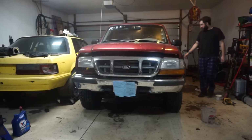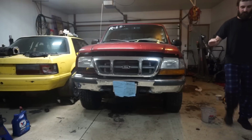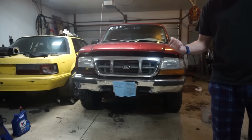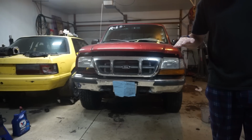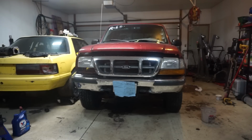So that was that last time when I was rolling forward. I was rolling forward in drive, got it to move forward, put it in neutral, and I was coasting forward and put it in reverse. It slams into reverse and goes backwards. So that's a significant improvement.